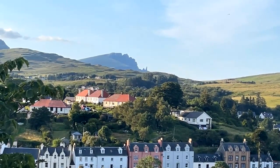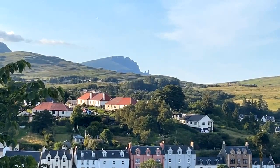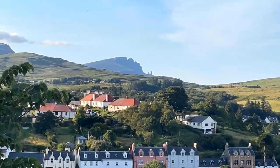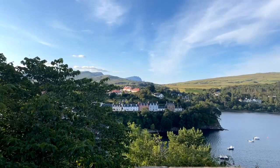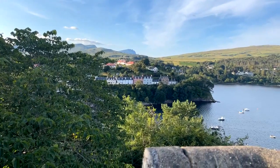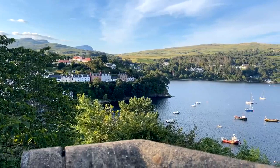That's the Old Manor Store. Okay, so anybody's ever wanted to see it, you're seeing it from a very long way off, but that's it right there. So that's the Old Manor Store. There. So we're looking down on Portree just at the moment. And as we come round, I'll let you see where we are.